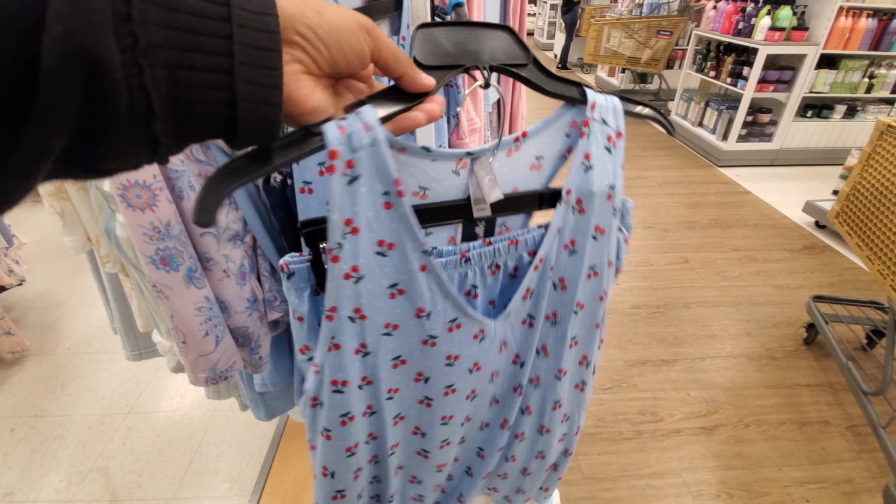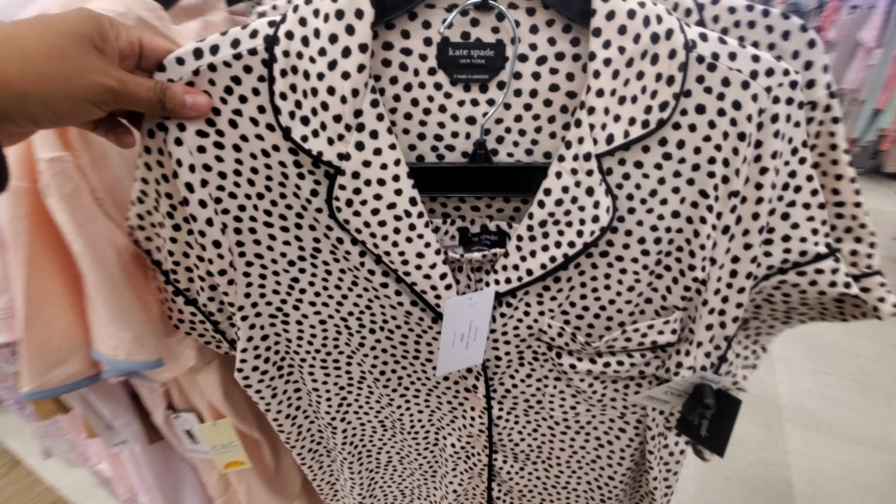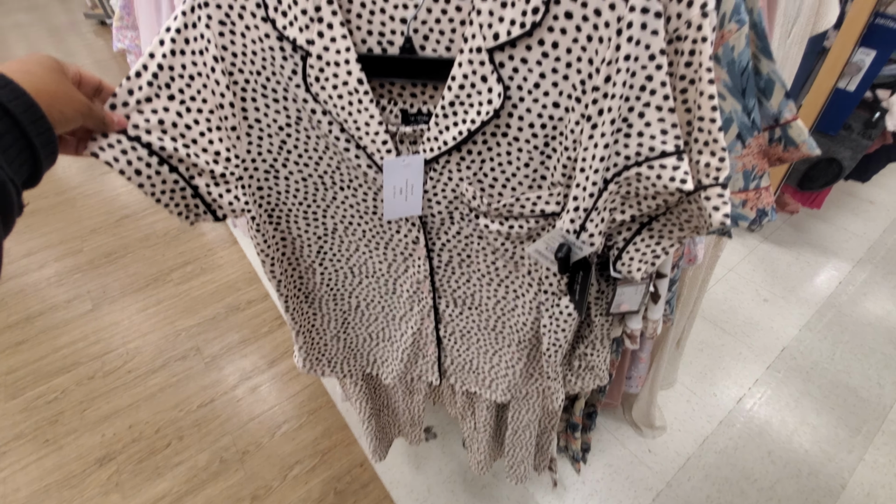15, a tank and bottom, the colorful one, and again they're all thin. This one's 20. It's gonna be a juicy couture robe, which I think we might have seen many times. Kate Spade in $30. Okay, this one's different. 17, kind of like silky-ish. By Cynthia, top and bottom for 17.